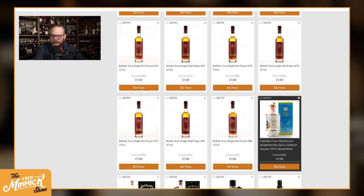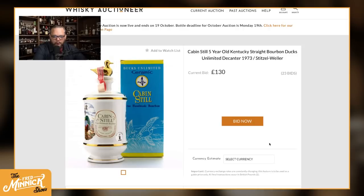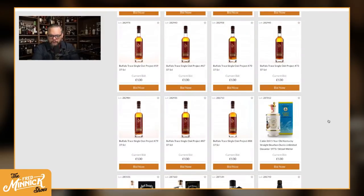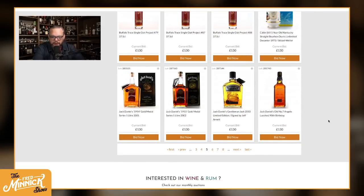Now, the decanters, Cabin Still, this was the best-selling whiskey at the time for Stitzel-Weller. And this was right after the Van Winkles had sold to Norton Simon. And this decanter would have been something that the new regime was really excited about, so they would have put good whiskey in it. Now, decanters, to me, are hit and miss. But, man, when it hits, some of the best stuff you've ever tasted.